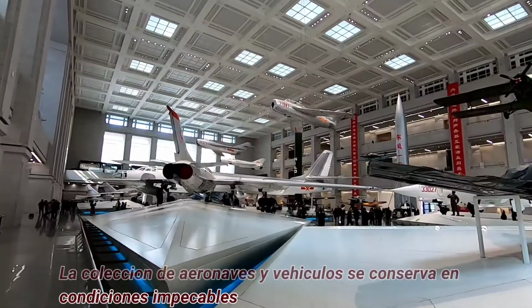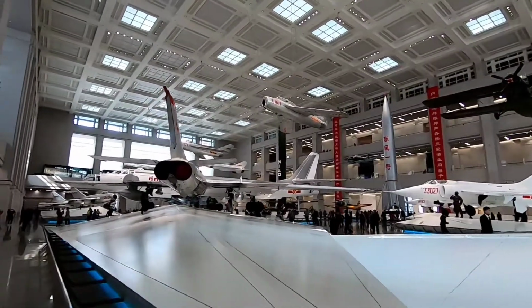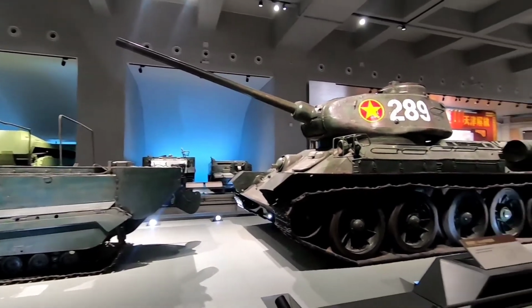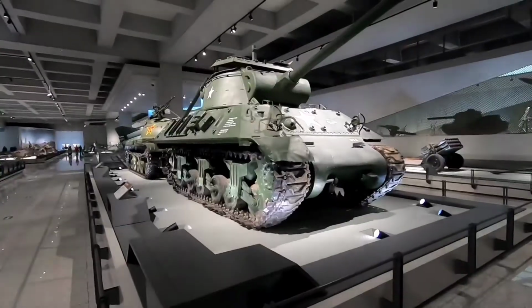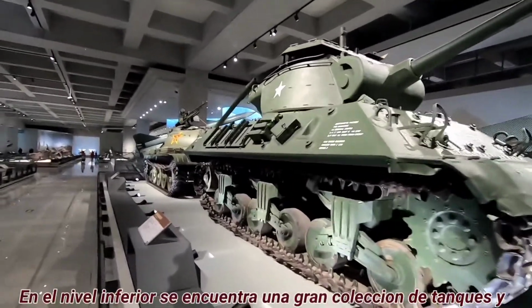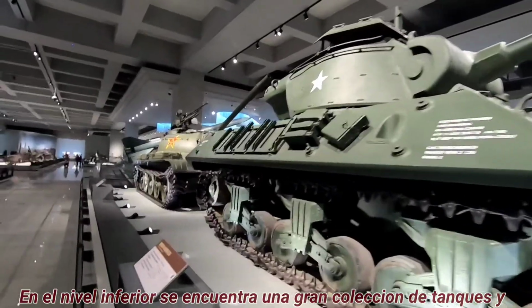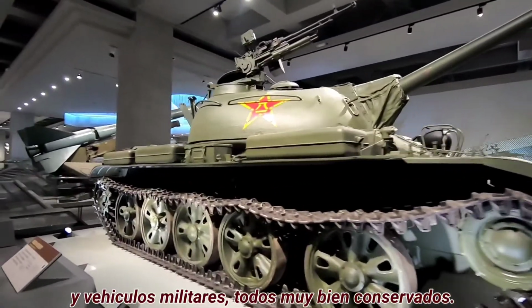The collection of aircraft and military vehicles in the museum is preserved in a pristine condition. In the lower level, you can find a great collection of tanks and military vehicles, all of them very well preserved.